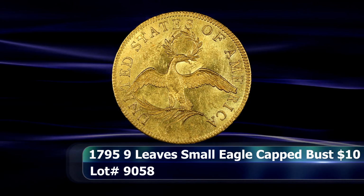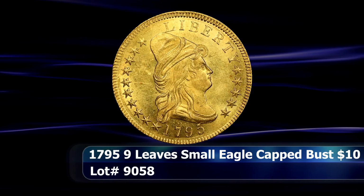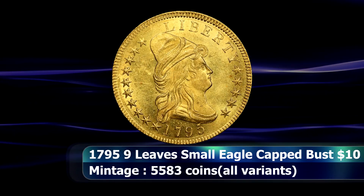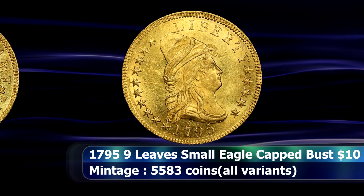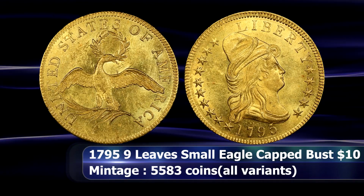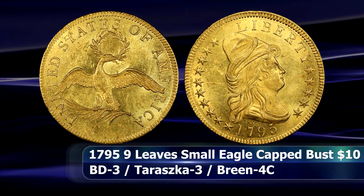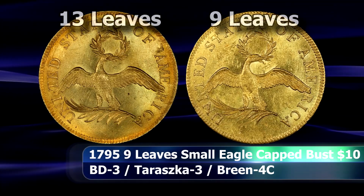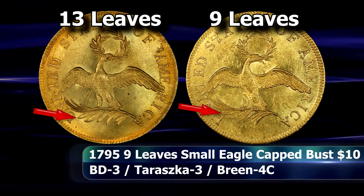And now for a coin that John Dannreuther once referred to as the king of the small eagle type. This is the 1795 small eagle reverse capped bust eagle. To be more specific, the famous 9 leaves variety of the coin. 1795 was the first year that the US Mint started producing gold coins, and there are 5 known die varieties for this issue, but this is the only one of those that displays 9 leaves on the palm branch, clutched in the eagle's talon. This is opposed to the 13 leaves that normally appear on the issue.